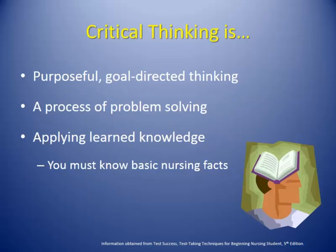Critical thinking is a goal-oriented way of solving problems, and to do it, you need to apply knowledge that you already know. This is why it's so important to build a solid foundation of knowledge in the beginning of nursing school and during your anatomy and physiology classes. Critical thinking aims at making judgments based on facts rather than just guessing.